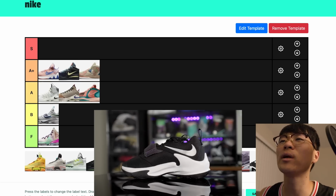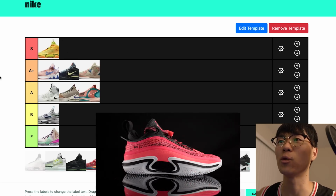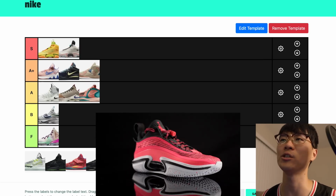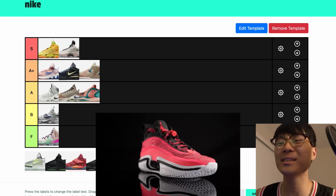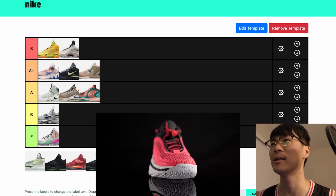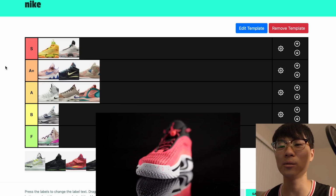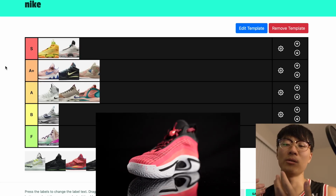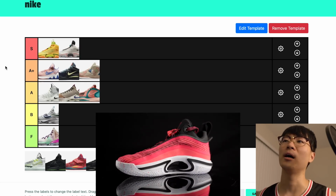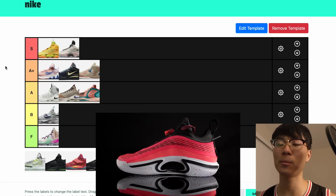Alright, next we got the Jordan 36 in this amazing taco colorway, and also the Jordan 36 Low, which is going to be in S tier. I absolutely love playing in the shoe, or both of the shoes. They're basically the same. Just get the Low just because it's cheaper. And yeah, I mean, the regular Jordan 36, the mid cut doesn't really have good ankle support. I mean, I still have good ankle mobility in that shoe, so that's why I'm recommending that you just get the Low instead. But anyways, they're both amazing.